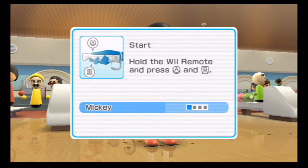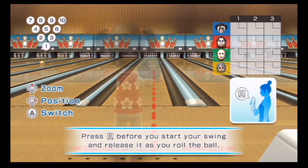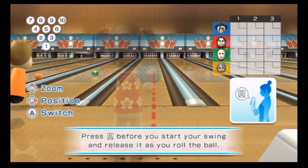This game heavily utilizes the Wii Motion Plus peripheral, which connects to the bottom of your Wii remote. If you have your Wii jacket with you, you can lock it up so it doesn't come off loose. So yeah, that's as far as I can say about this.